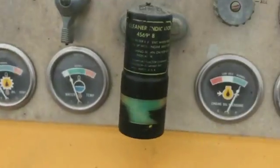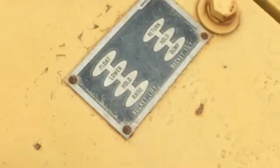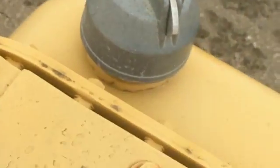You want to disconnect this battery. This is your work lamps, but as I said earlier, it doesn't have any work lamps. So there's your fuel. Pretty much it. It's a good running little loader.